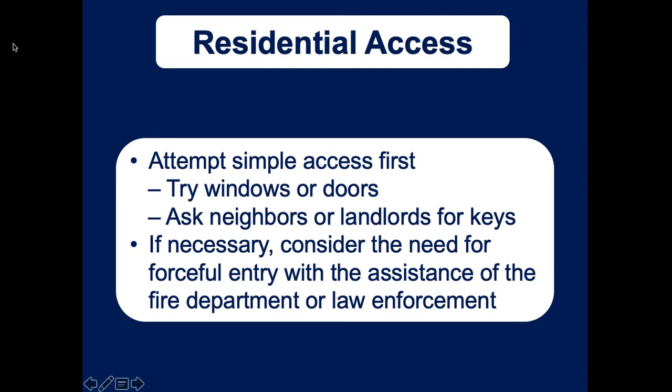So you arrive at scene at this address, and there was an activation at this address. You knock on the door, no one answers, all the doors and windows are locked. So you need to get in. Legally, we need to get into that house to make sure whether there's anybody there, whether it's a true activation or a false alarm.